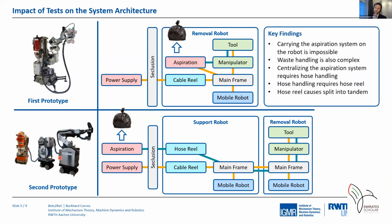Collecting all the key findings: aspiration cannot be on the robot. Waste handling is very complex. Centralizing the aspiration system is required, but it also makes hose handling required. And this was the reason why we split into a tandem.